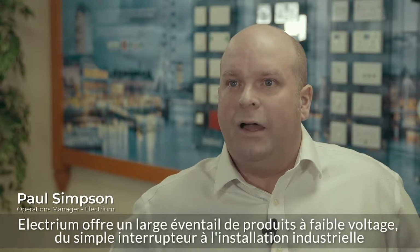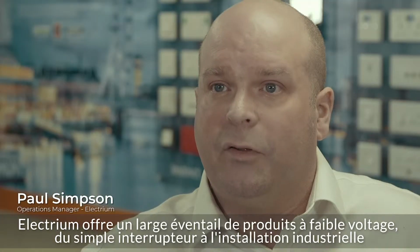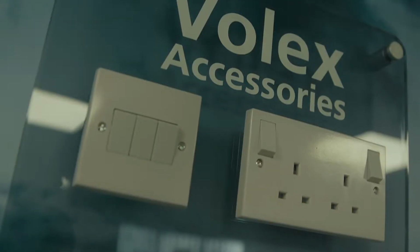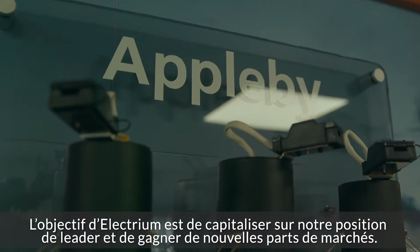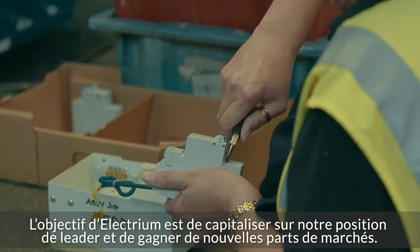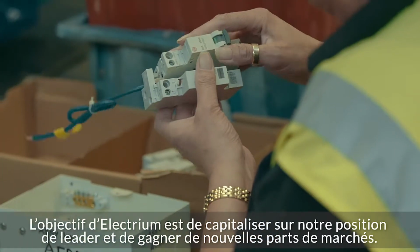Electrium offers a wide range of low voltage products, from a simple light switch to industrial installation. Electrium's main objective is to capitalise on its market-leading position and to strengthen its position in terms of market share.